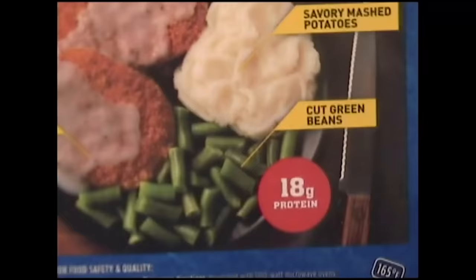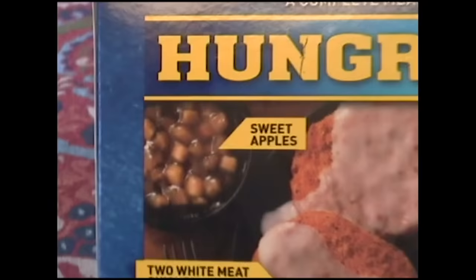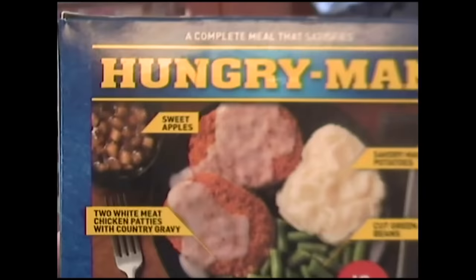It looks like they include a little map of your meal just in case you get a little lost along the way. There's the green bean forest. The savory mashed potato mountain, the two white meat chicken patties with country gravy parking lot, located next to the scenic Sweet Apple Lake. And that's just one of the pleasant neighborhoods located in Hungry Man Town.